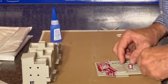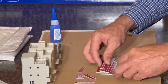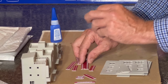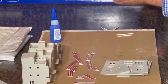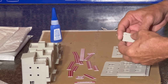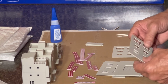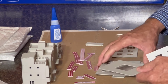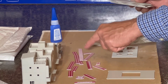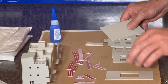Okay, so we got a lot of red, a lot of color on this one. I kind of like that. I like that a lot. Whoa. That's a lot of red pieces. My goodness. All right, well, we have to look at the instructions on this one. I think we can get the building built, though. So, all right, we got two, what looks like kind of identical pieces. And then, of course, I think this is probably the base, based on previous experience with some of these. So, all right, I think that's about right.